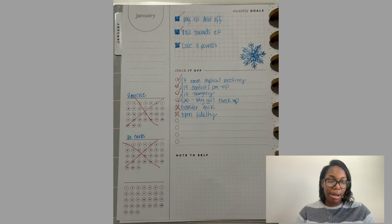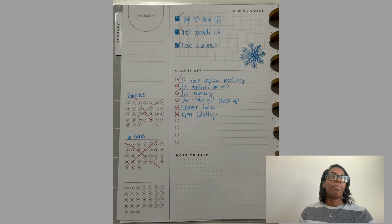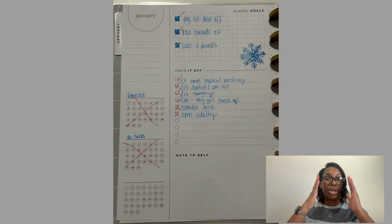I did not open up my Fidelity because I told y'all that we are going to be putting a pause on investments right now. And I did not transfer my 401k. And let me tell y'all why. So my job from like December until like mid-January, they had locked us out of the system because they were changing the way that they were doing some of their, or merging or whatever they were doing, y'all. It was not accessible. Anywho, I was like, whenever that's done, I'm going to go ahead and get this 401k transferred once and for all.